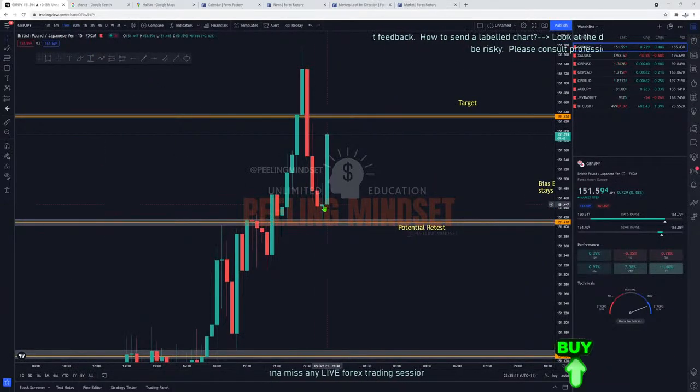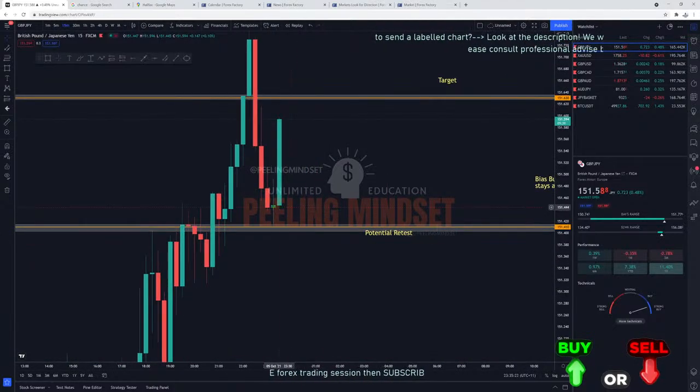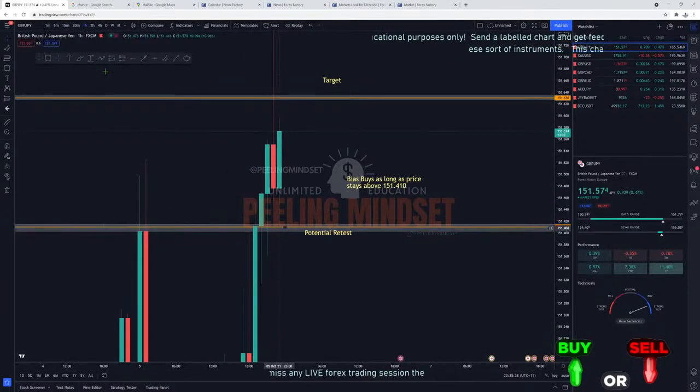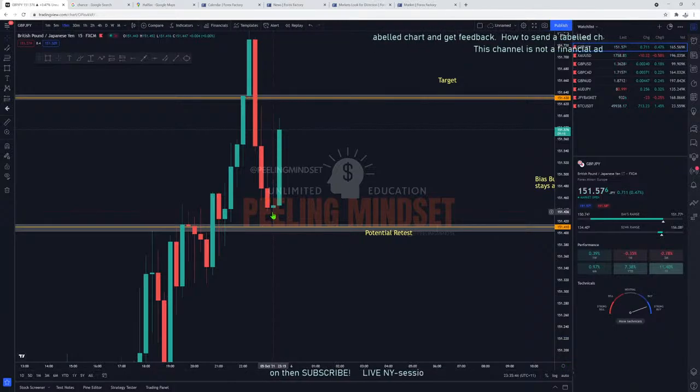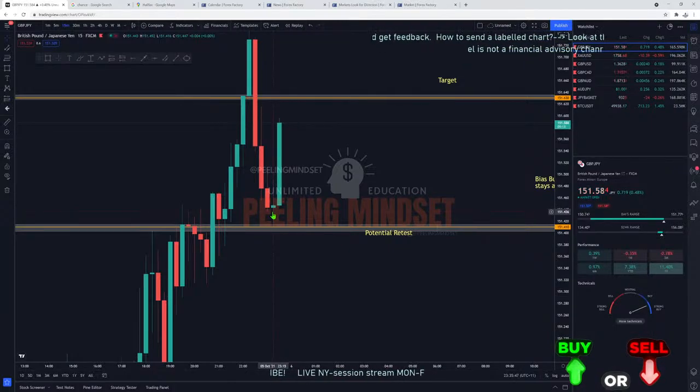On the 15-minute, on the other hand, it actually exhausted. Look at the candle's body size. It was clearly suggesting there was no bearish volume. So the candles were not pushing down and rejecting off of this 151.410 retest area from an hourly time frame, because it's New York volume time. At this point it'll be 15 minutes into the market, and if you remember, our rule of thumb says wait for the first 15 minutes of the hourly candle to close. And that's what happened here.